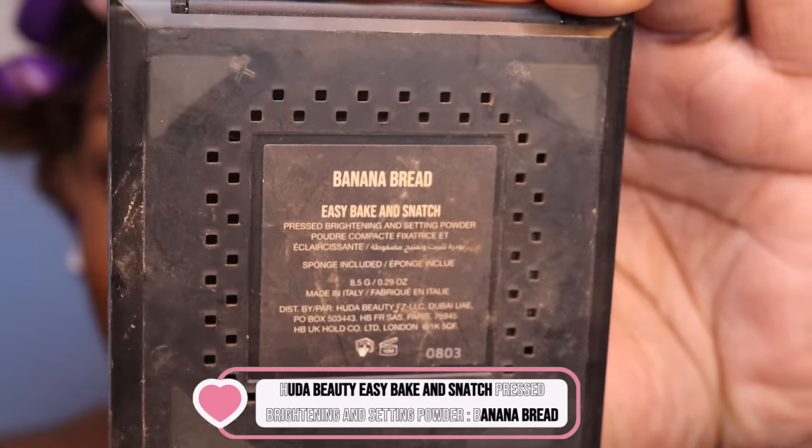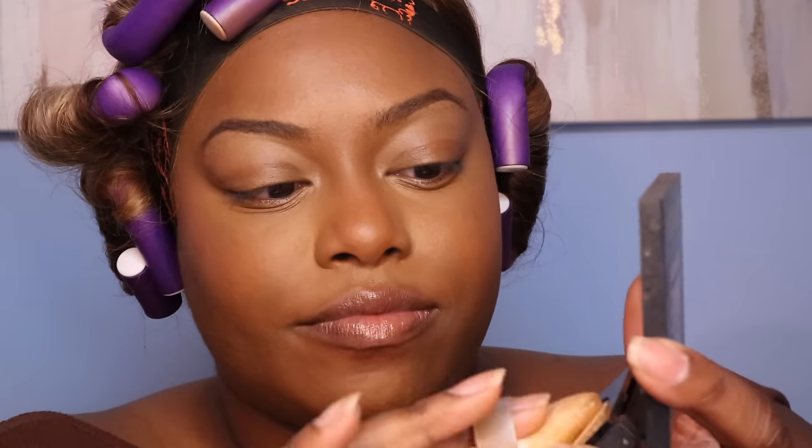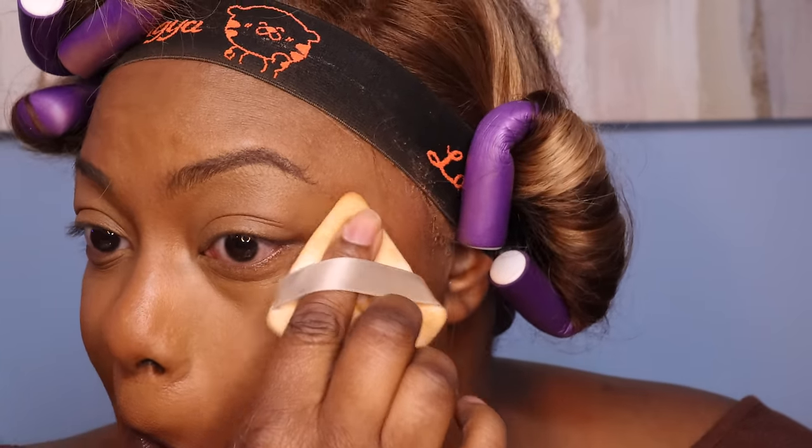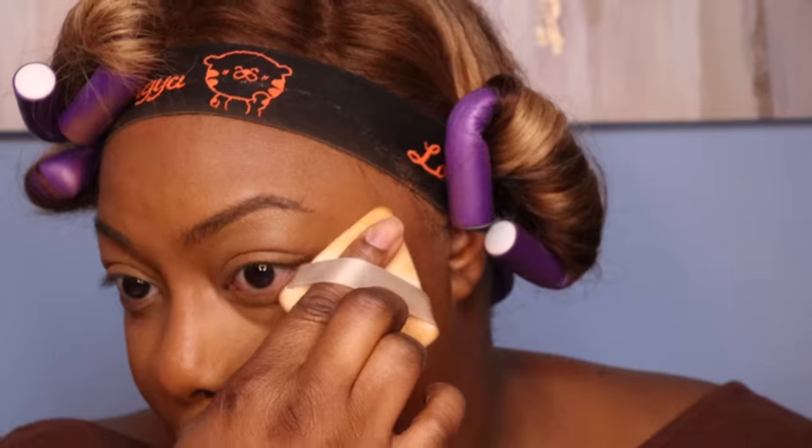Banana brie. So before we go in with this Easy Bake and Snatch setting powder, we are going to blend to make sure there are no prominent creases under our eyes. We naturally have creases there, so we're just going to be taking our powder puff that we got from Amazon. They come in a pack of 10.